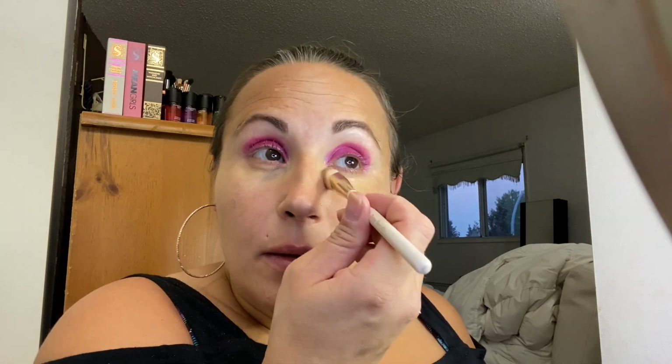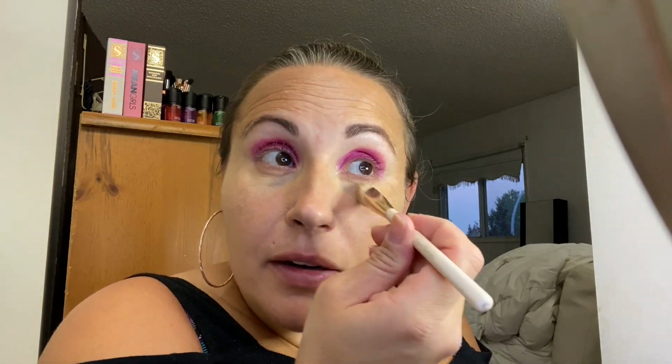Okay guys, eyebrows are all done. So I'm going to continue blending out my under eye here. Just need to do a little bit because I am going to be applying shadow right there. So it doesn't need to really be perfect here. It's the nice thing about putting shadow underneath your eyes.